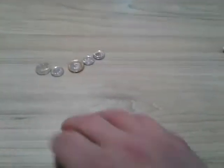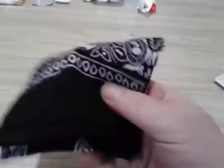I have a phone. There'll be some loose change. There'll always be a lighter and a smoker. And there'll always be quite a large heavy snot rag or bandana. That's on my trousers pockets.